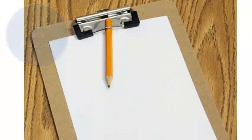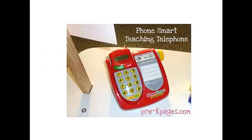I also like to offer my students opportunities for writing, so I have some little mini clipboards with paper and little pencils available for them, because you never know when you might need to add something to your grocery list or write down a friend's phone number. So I have these available to them in the dramatic play center.